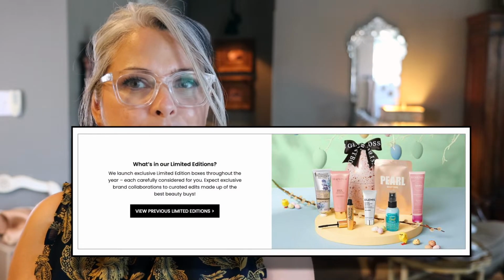I might order one for my daughter who's 13 and she decided that she can wear gloss to go to school, so I let her.